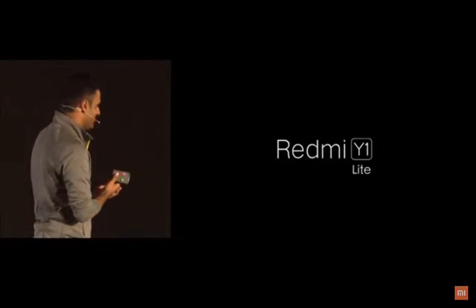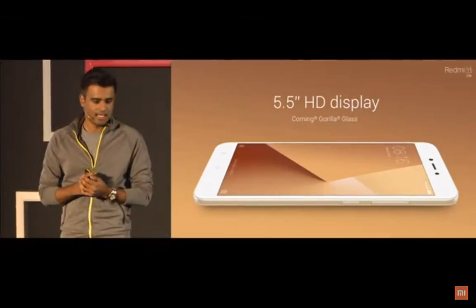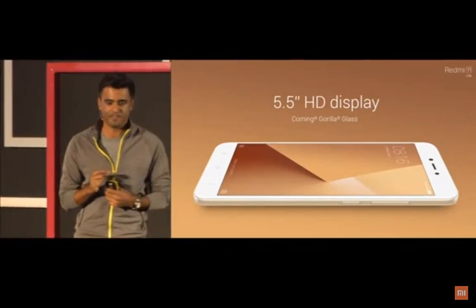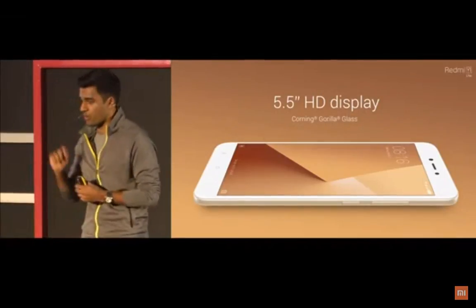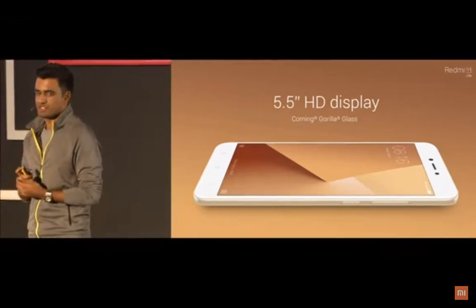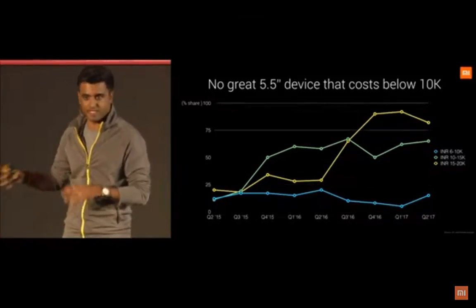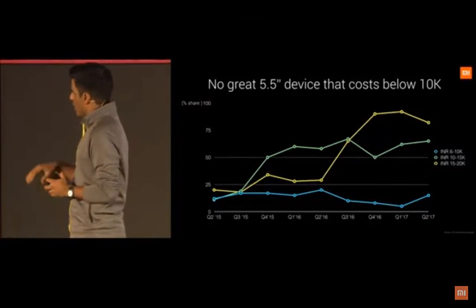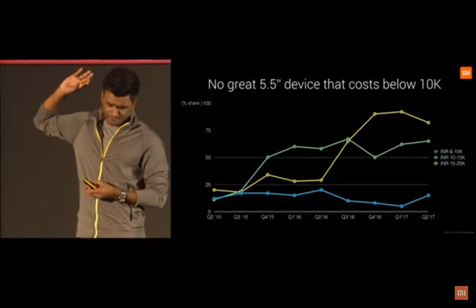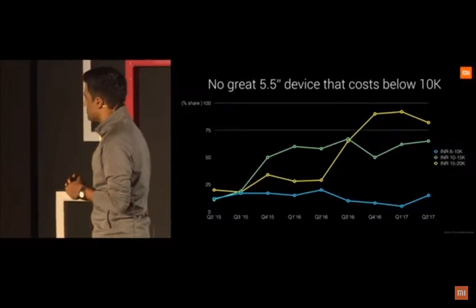Second product, the Redmi Y1 Lite. Big display, great performance. Just like the Y1, it also has a 5.5-inch HD display with Corning Gorilla Glass. Let me talk a little bit more about why we think this 5.5-inch display is important. So here's the chart we put together with some data from IDC as well as our own internal analysis. And what this shows is the market share of 5.5-inch devices by price.